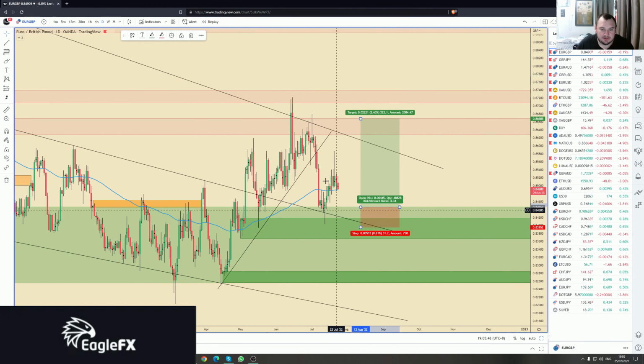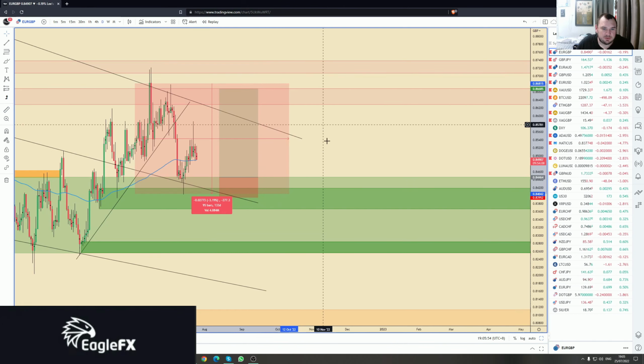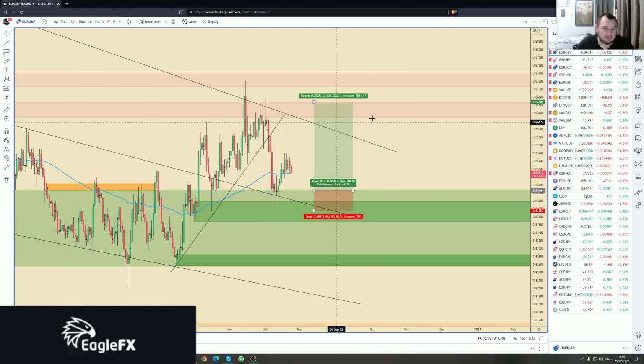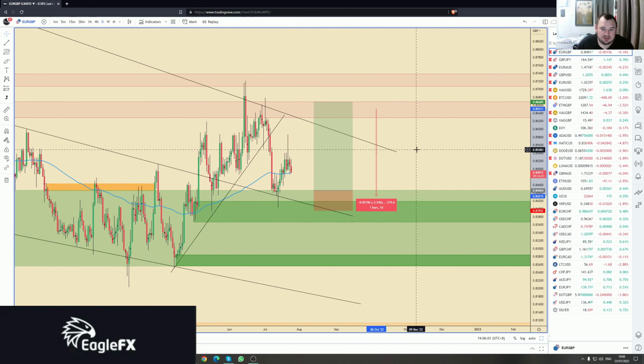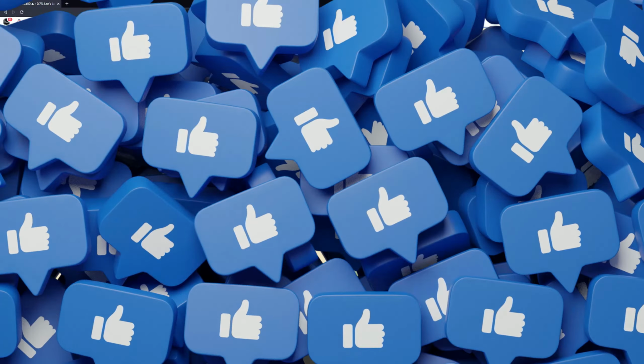EURGBP, it looks like we're in this range here. It looks like we could move between this little range of that supply zone and this demand zone here. I mean, it's not a bad range anyway. What is that? It's 220 pips, so we can still get some good trades on if we get a nice tighter stop loss on a buy position to go up. So not much to go on EURGBP at the moment. Just wait for it to come back down. Look for a double bottom on that pair. With that covered, we'll go to GBPJPY.